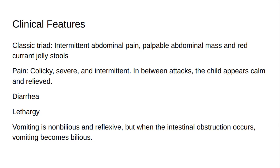Diarrhea. Lethargy may be the only presenting symptom. It may be profound, episodic, or persistent. Initially, vomiting is non-bilious and reflexive, but when the intestinal obstruction occurs, vomiting becomes bilious.